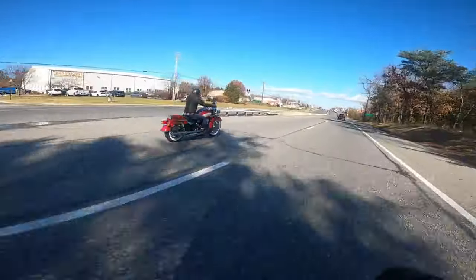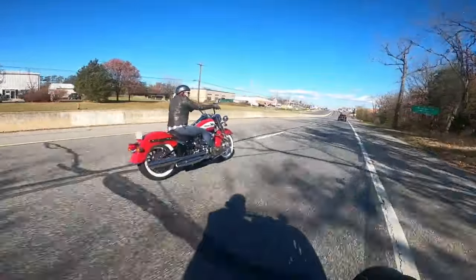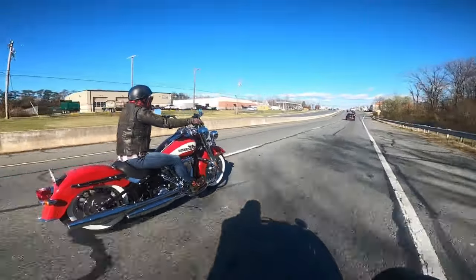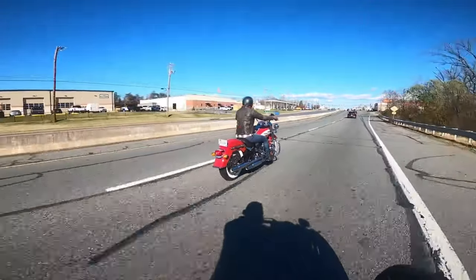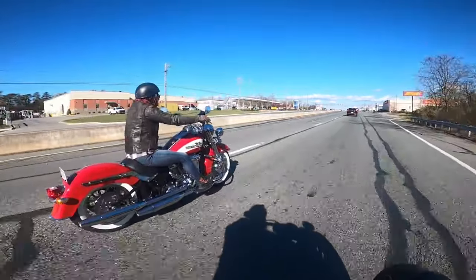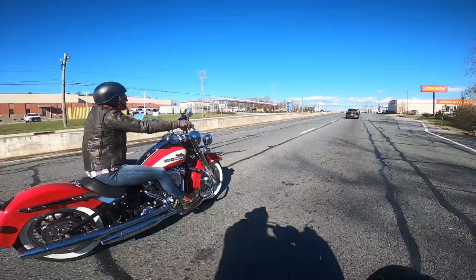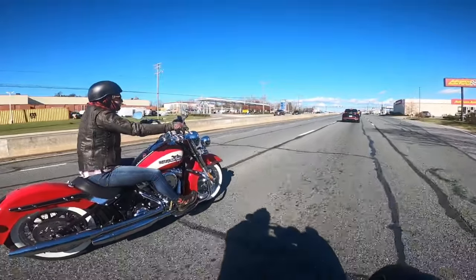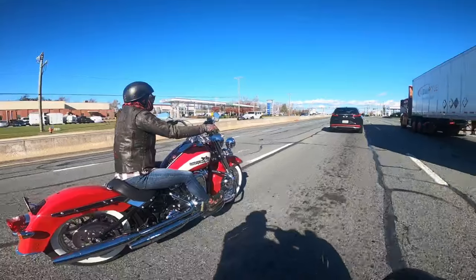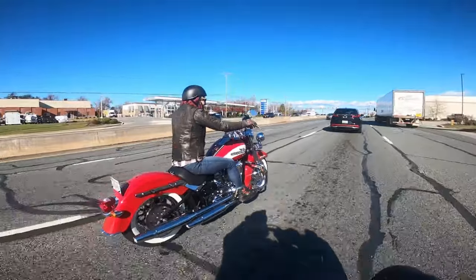The hardest part about this bike and my least favorite thing is that it has forward controls. They are not as forward as Michael's bike or the Fat Boy, so I'm able to reach them without sitting on the tank, but it is still not as comfortable for me as the Lowrider S or other bikes that have mid controls, because as you can see, my legs are still quite stretched out.